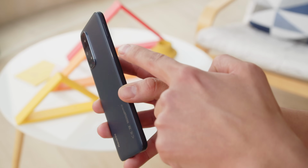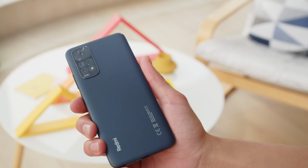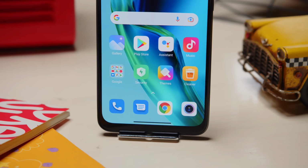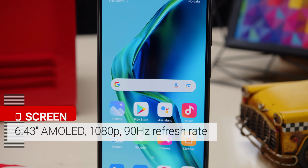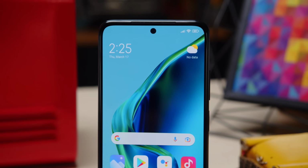And one thing I like is that the Note 11 is on the lighter side in spite of its large battery. Plus, the Redmi Note 11 has IP53 rated protection against dust and light splashes. On the front is the same screen that you'd find on the more pricey Redmi Note 11S, a 6.43-inch AMOLED with a 1080p resolution, Gorilla Glass 3 protection, and a fast 90Hz refresh rate.